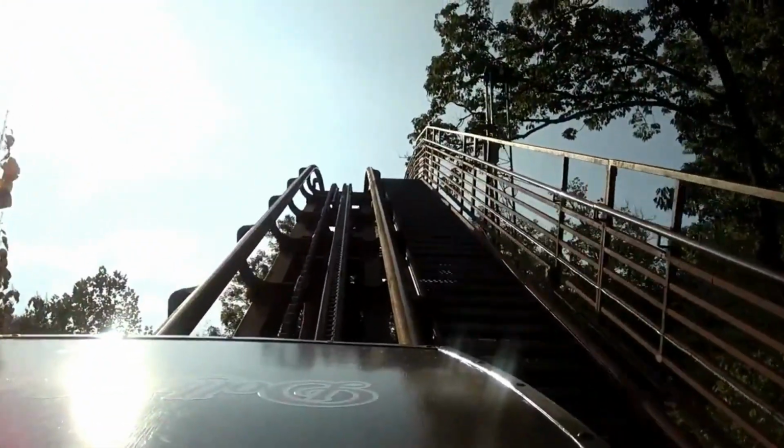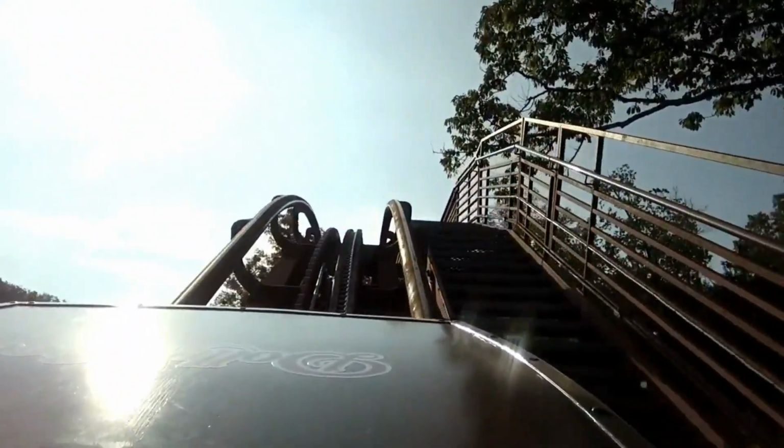Once you get to the top, you take a right-hand turn, and actually it doesn't look like you're too high because it follows the terrain. Right at the very top, you're still level with the ground because of the terrain.